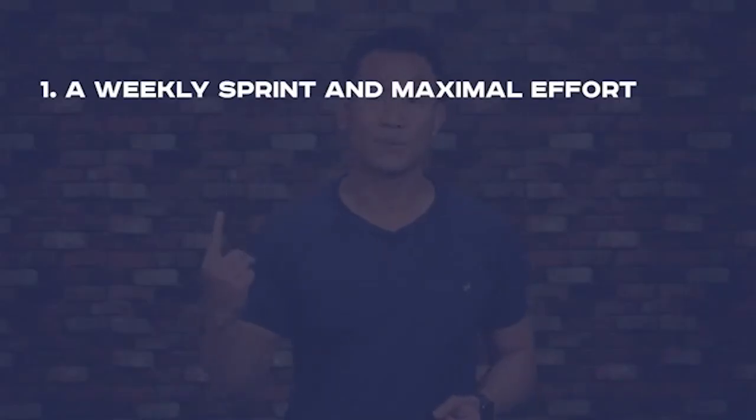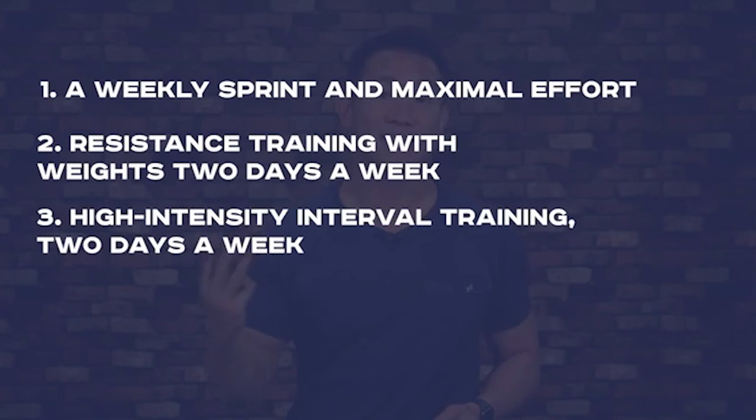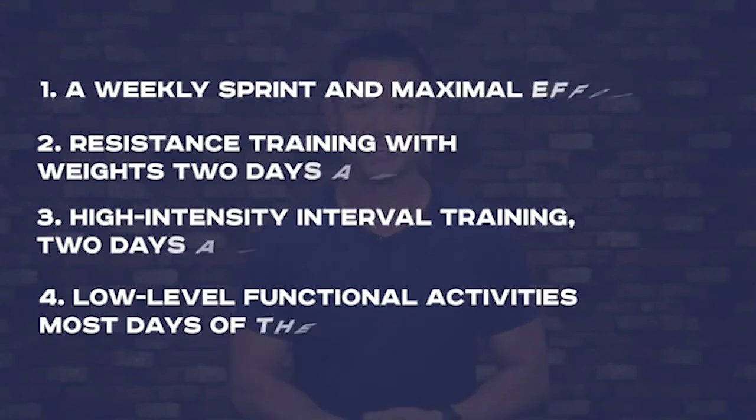1, a weekly sprint at maximal effort. 2, resistance training with weights 2 days a week. 3, high intensity interval training 2 days a week. And 4, low-level functional activity most days of the week.